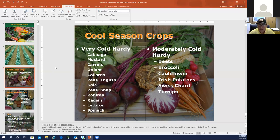In the list that we're looking at there, those are very cold hardy: your cabbages, a lot of the greens like mustard, kale, collards, and spinach, lettuce, and then some of the root crops like radishes and your carrots, onions. They can be planted if you count back from when we experience our last frost, which in southern middle Tennessee, here in Lawrence County in particular, we think about the April 15th to April 20th time frame, we still have a 50% chance of getting a frost.